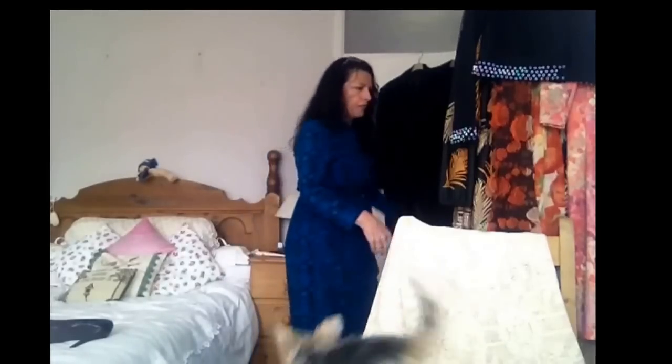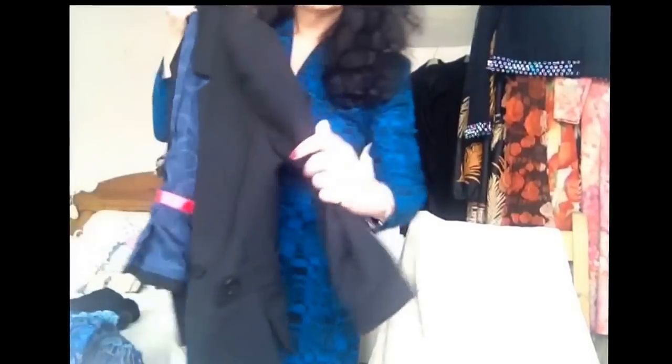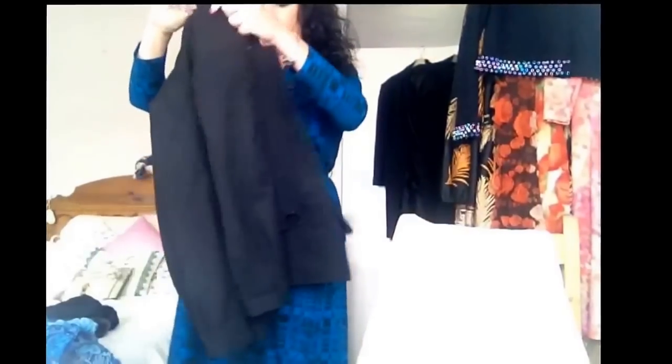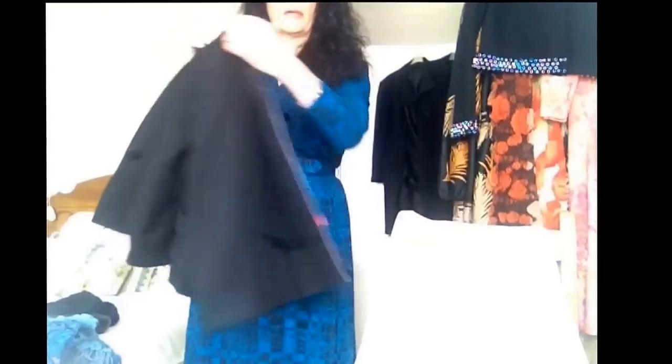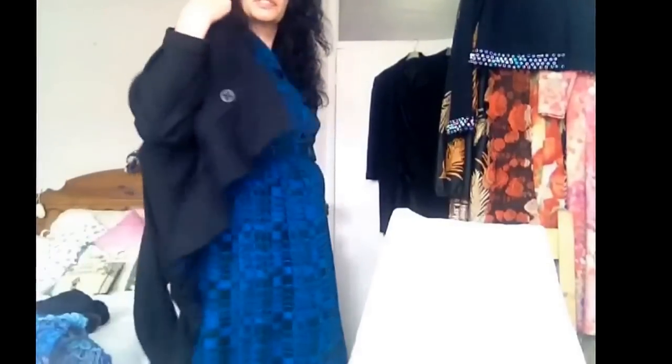So to style it up for winter, you've got the petticoat, you'd have your tights or whatever. I then thought of this lovely Next jacket. I don't know if you can remember, I got it in the cancer care place, and I think it was £3 or £2? I know it's ridiculous. Anyway, it wouldn't be more than three because none of their things are. So this is this gorgeous Next jacket, and it's got a really nice shape to it.